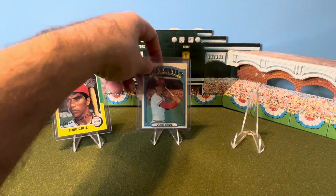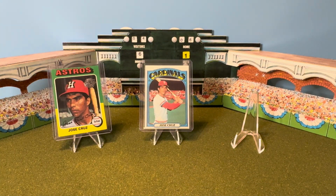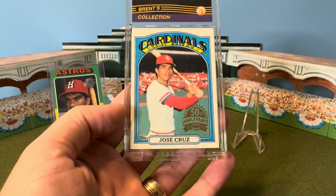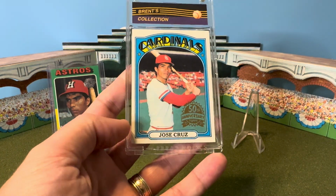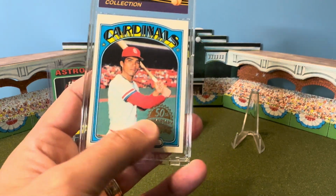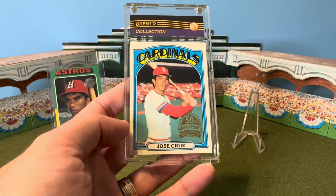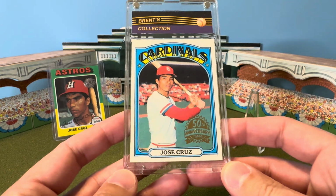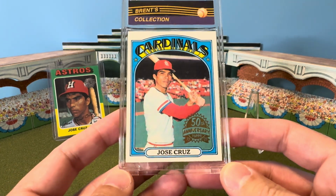Beautiful card. But I ended up finding a really special one. Anytime you can find a rookie card with the buyback, that's kind of a big deal, kind of a neat thing. But I did end up finding a 50th anniversary Jose Cruz rookie card buyback. There's the stamp. Really cool. And they stamped it in a nice place in the middle of the field, not over his arm or face or name or whatever. They get really weird with these stamps sometimes, especially these 50th anniversary stamps. But that one is pretty darn clean.